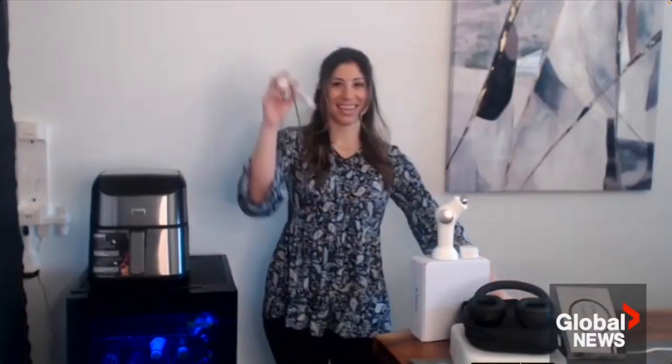Now, the word smart describes an electronic device that can interact with other devices or systems, which I get with a TV or a refrigerator. But what do you get with a smart jump rope? Yes, this is a smart jump rope.